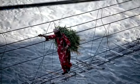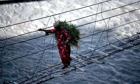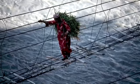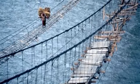The area locals will cross the bridge like it ain't no thing, carrying huge packs on their back, choosing to risk their lives as opposed to walking around the mountain, wasting 2 hours of their busy workday. The spirit of Shajra must be really working.